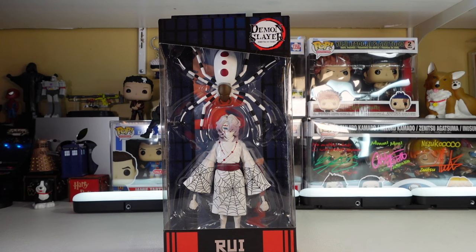We got another McFarlane Demon Slayer 7-inch figure, and this time, it's actually one of the demons. This is one of the 12 Kizuki, as they would call them, and he is known as one of the lower moons. Of the 12 Kizuki, they were divided into upper moon and lower moon. Upper moon were the most powerful, and lower moons were still powerful, but not as powerful. And this is Rui, the lower moon 5.